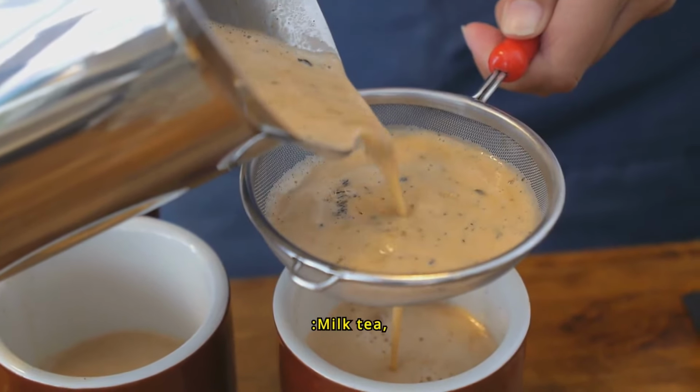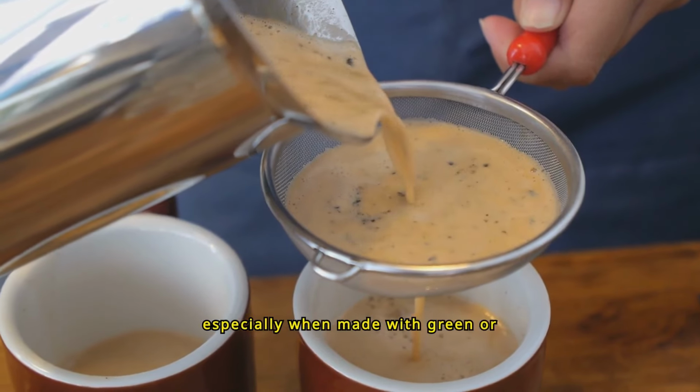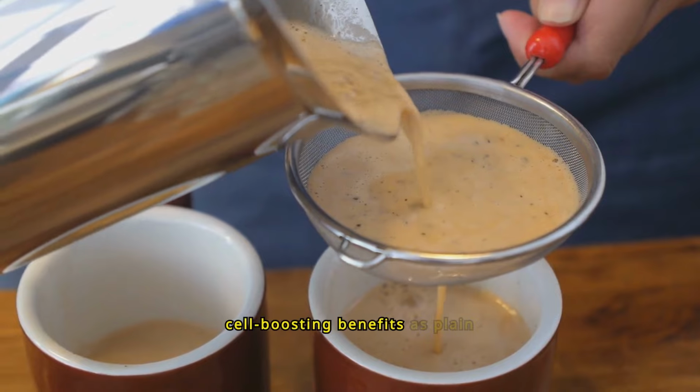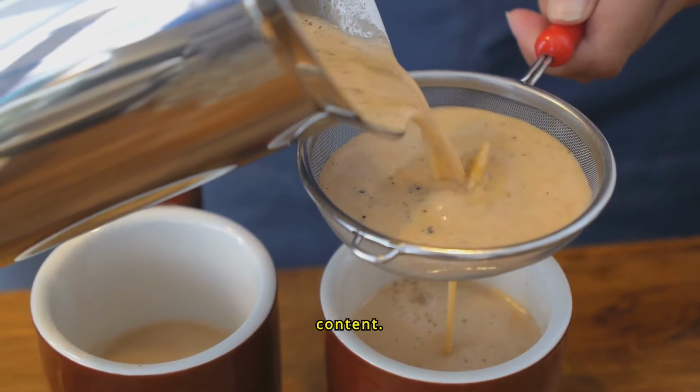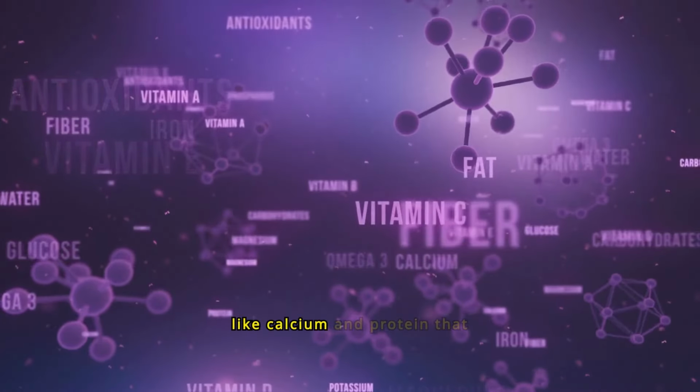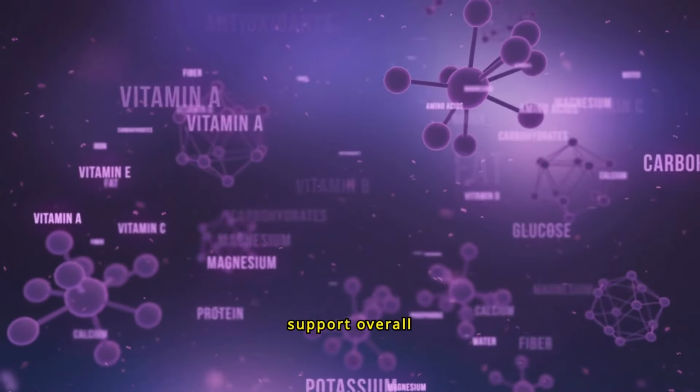3. Milk tea. Milk tea, especially when made with green or black tea, may offer similar stem cell boosting benefits as plain tea due to its catechin content. The milk in the tea may also provide additional nutrients like calcium and protein that support overall cellular health.